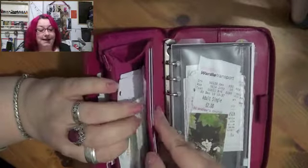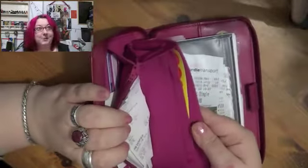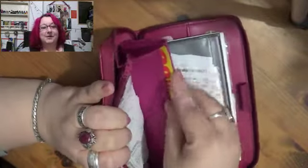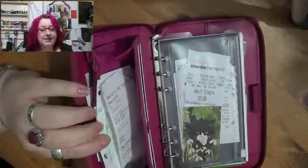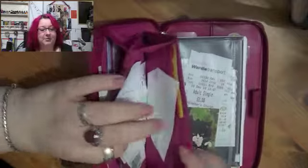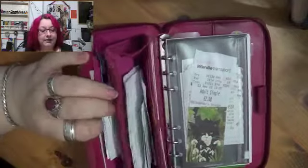And then on this side, there's 4 more pockets, which I've just got coupons in here at the moment. I'll probably put store cards and things in there. I don't really need all those credit card pockets, to be honest. I probably won't even use these.